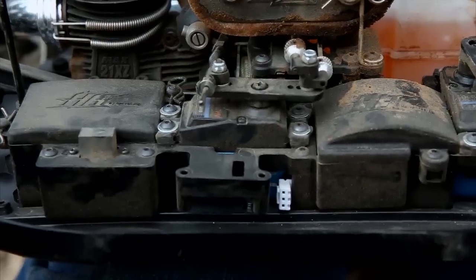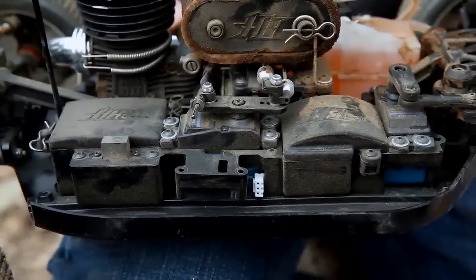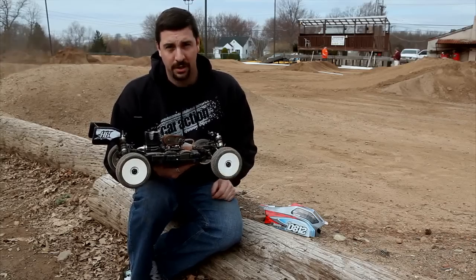They've also put a new one-piece radio tray in. 6 screws, the whole thing comes out and you're all set. You can make whatever changes you need to make.